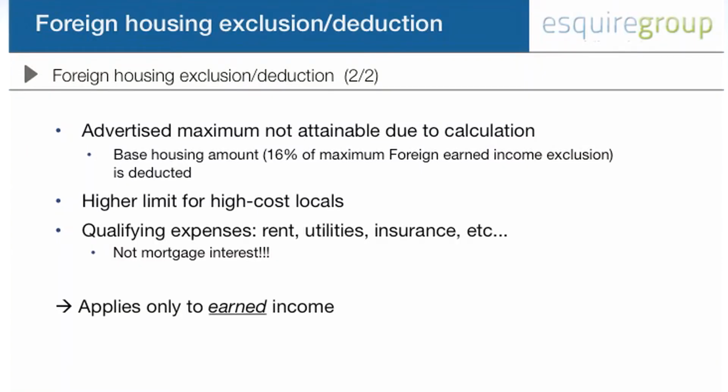The IRS does realize that certain countries and cities are more expensive to live in than others, and they allow higher limits for what they call high cost of living areas. Some of the expenses that qualify for the housing exclusion are rent, parking, insurance. Things that don't qualify for the foreign housing exclusion or deduction are interest on a home mortgage. You'd still report that on Schedule A.